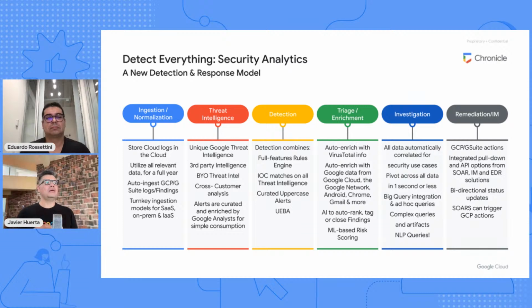Chronicle is a security information and event management system, and you may have heard of this in an on-prem environment, where you ingest data from several different sources, correlate the data, and find some anomalies. First of all, we have Security Command Center, which we already talked about. It will find the vulnerabilities within your applications or your infrastructure. Chronicle works by finding the vulnerabilities when you are running these applications and some users are coming in.